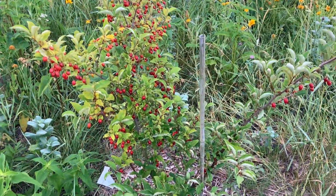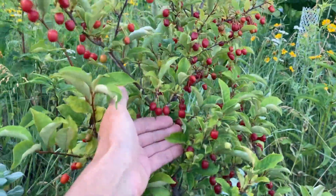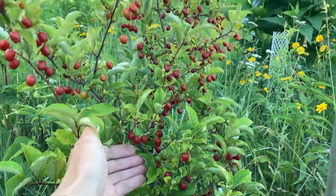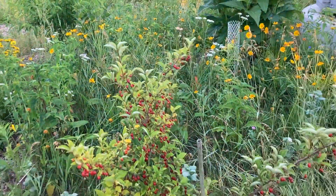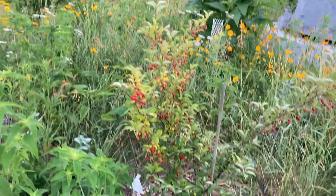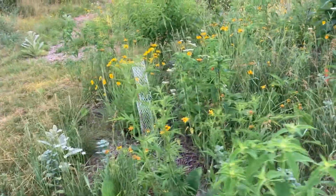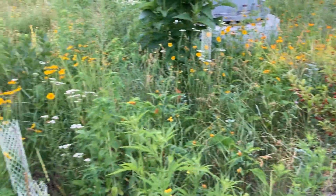And here's another Goumi bush. This is a more typical size, and this one is Red Gem. And so you can see the fruit on that. And amazingly, the birds are not eating these. I don't know why. Maybe because there's so many serviceberries and mulberries around. But typically, those used to always get taken before they were even ripe when I had them growing in my yard. So that's nice to see the birds are not stealing them all here.